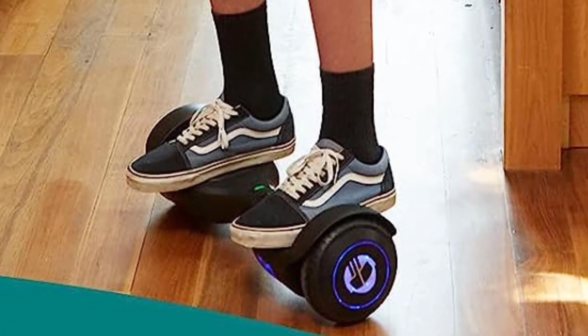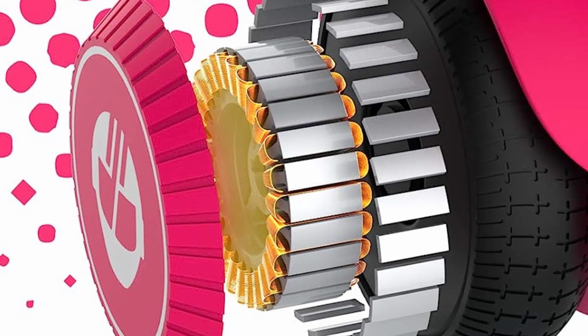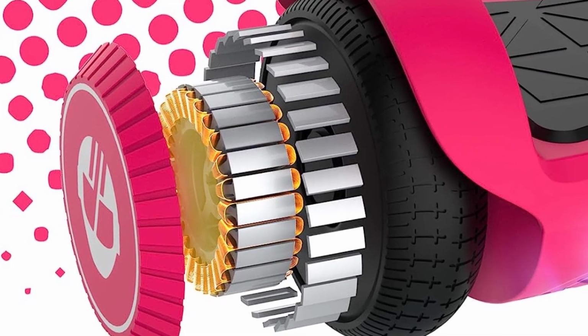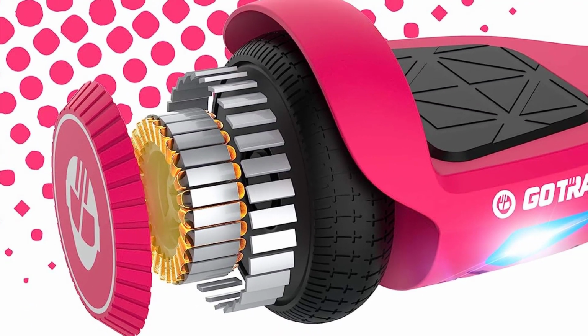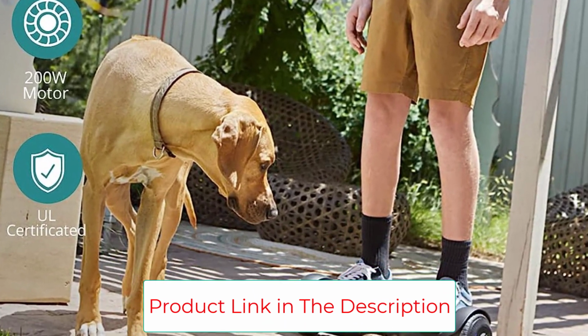Its built-in Bluetooth speakers allow streaming from your Android or iOS device while you ride, and its multiple vivid LED lights add safety and flair. If you're looking for a beginner board for a child, then you need to read our Best Hoverboards for Kids guide.